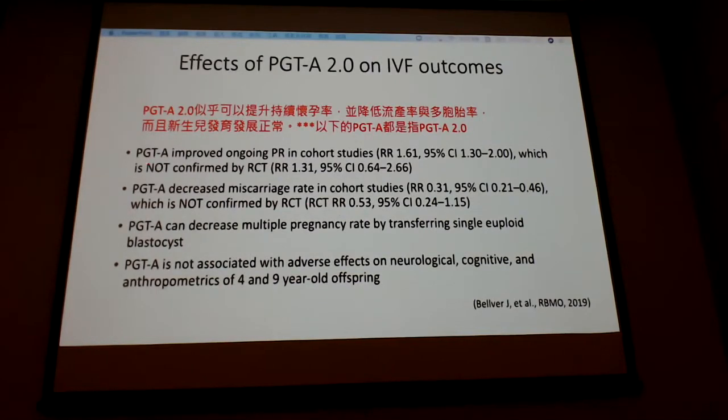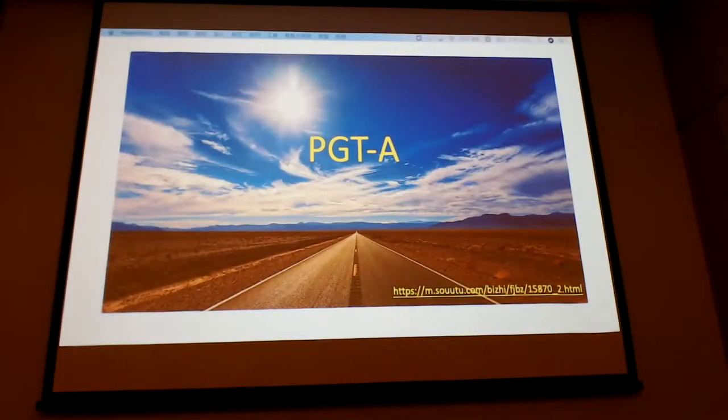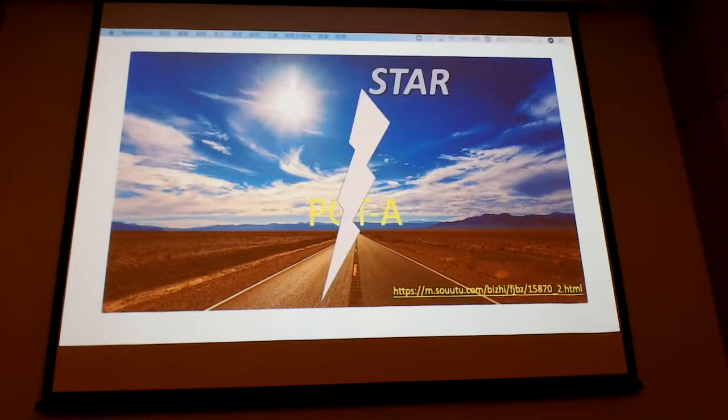Firstly, PGT-A has been found to improve ongoing pregnancy rate and decrease miscarriage rate in many cohort studies, but this was not confirmed by RCT. PGT-A can decrease multiple pregnancy rate by transferring single euploid blastocysts. It is not associated with adverse outcomes on neurological, cognitive, and anthropometric measures of childhood development. Looks like PGT-A has a bright future. However, the most recent study, published at the end of 2019, the largest RCT, the STAR trial, gave PGT-A a big blow.